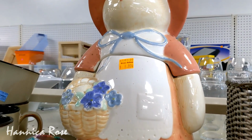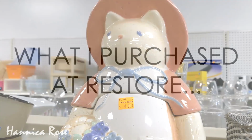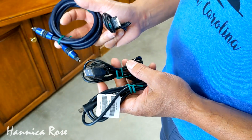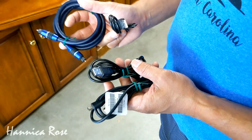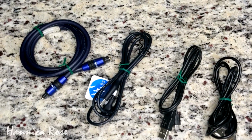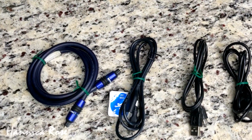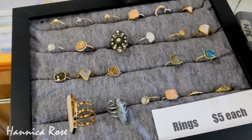Before we move on to the next stop of today's thrifting trip, I thought I would share with you what I bought at the Restore. So my husband was with me on today's trip, and he actually found some cords and cables that he needed. He found 4 in total, and they were $1 each, and here's what he found. And the only thing that I found at the Restore was something that I didn't expect to find, especially here.